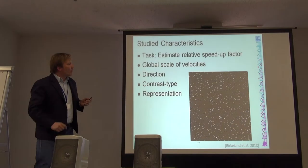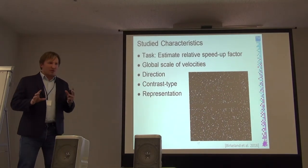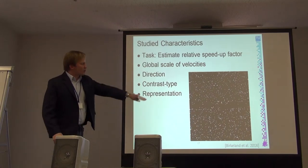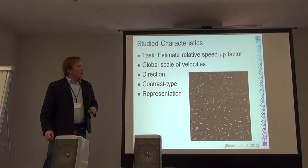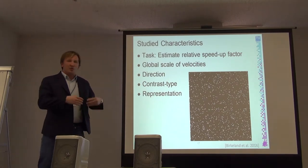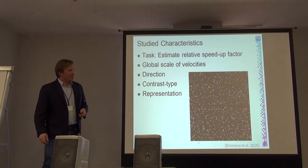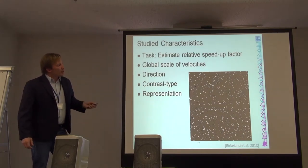So what we did, we thought, okay, we want to have a very simple stimulus, which will be just two motion patterns, and we are now scaling up the overall motion, so how far we can still perceive really motion. And then we change the scaling.